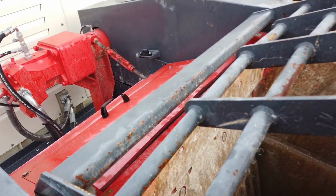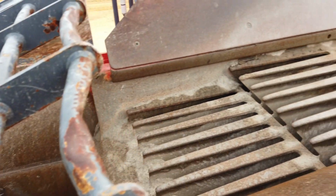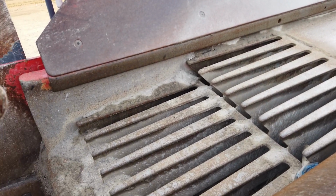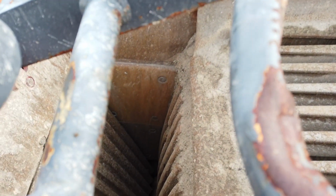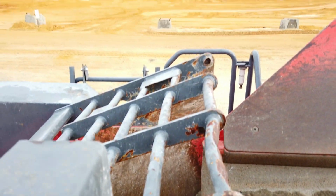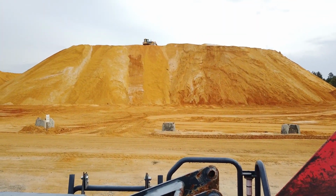As long as we don't, I shouldn't even say this, but as long as we don't put anything too big in it, which we have done with other crushers in the past, then they get jammed up in the jaw and we have to crawl in there and get them out, and it's not fun at all.